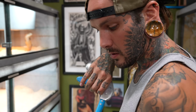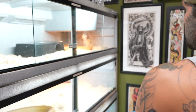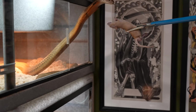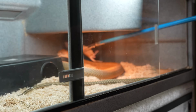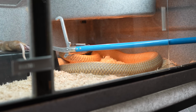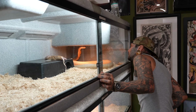I am gonna grab the rat like this, open up the cage like this, make sure she does not fly out like a freaking lunatic like she did last time. Alright? No! Stop it! Please behave yourself. I'm just gonna put it on her hide box right there. She will eat it.